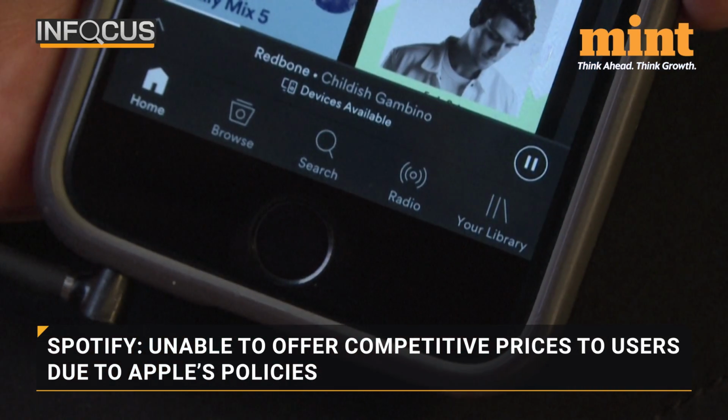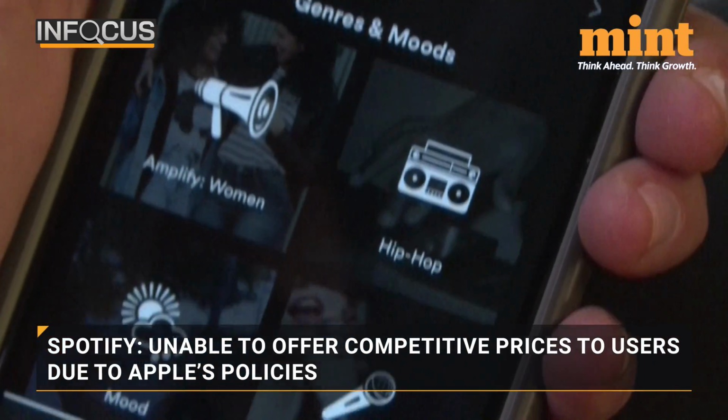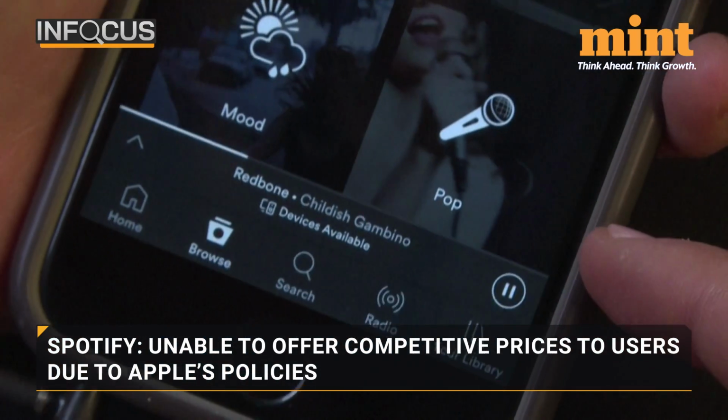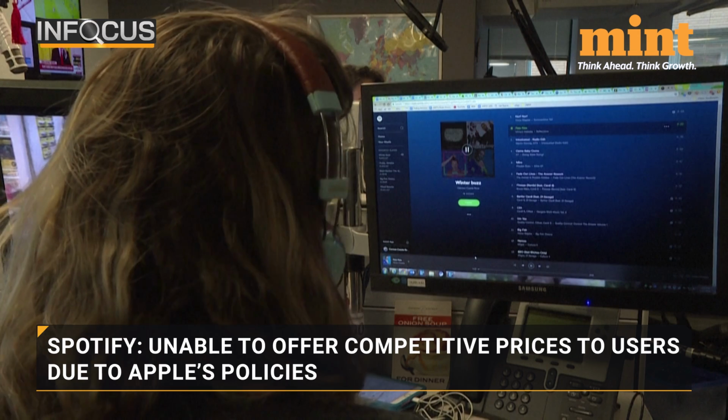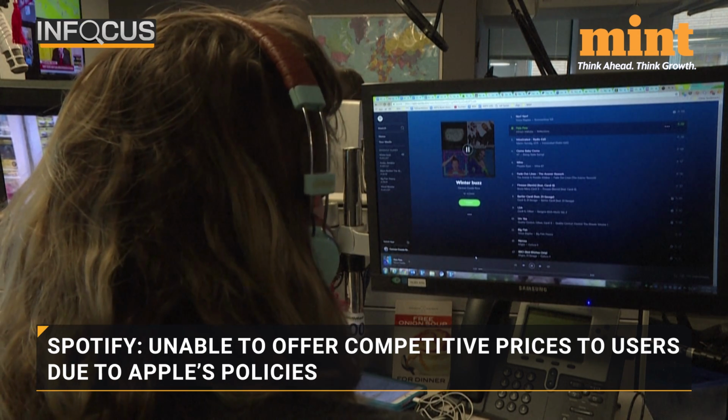Not just that, Spotify also said that Apple was stopping them from informing customers on the app that they could avoid the commission and get a better deal if they would only sign up on Spotify's website. And that is basically why they don't mention it in the app as well.